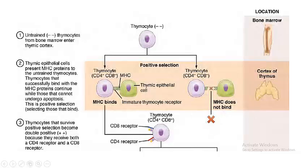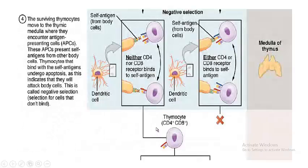So there is a first level of selection here. The one which binds with the MHC protein gets selected. At the next level, those selected further move into the cortical and medullary regions of the thymus. Here there is a dendritic cell present in the thymus, which will again test these T cells by presenting body cells to the T cell.